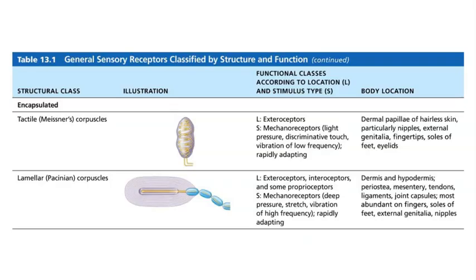So there are a few touch and pressure sensitive structures located in the dermis. The tactile corpuscles are primarily located in the dermal papillae of hairless skin. So for example, the nipples, the external genitalia, the fingertips, the soles of the feet, and also the eyelids. These sense very light pressure as well as vibration.